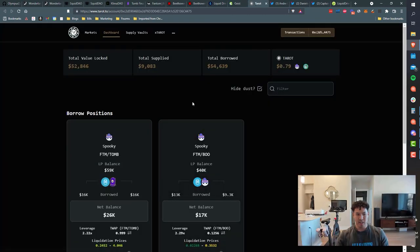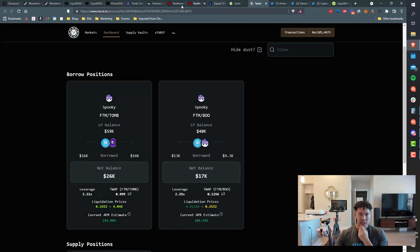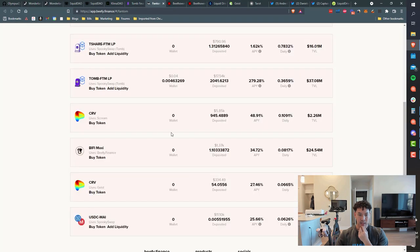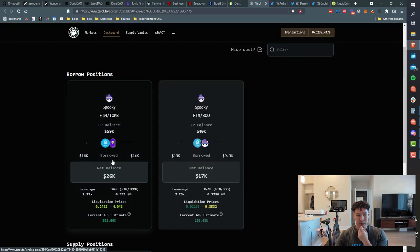And then Terra, lastly, is another one that I'm also in. It looks like I have a decent amount on it, but the interesting thing about this one is the first time I've ever seen leverage LP farming. So what I mean by that is with all these other ones, say on Beefy, like this LP right here, I put in 17,000, right? But here, what I can do is I put in 26,000, but I borrowed 16,000. So my whole LP balance is 59,000, right? So I'm leveraging it. You can probably leverage it 3 to be safe, but I just do 2.2 because I don't like to check this every day and make sure I don't get liquidated.